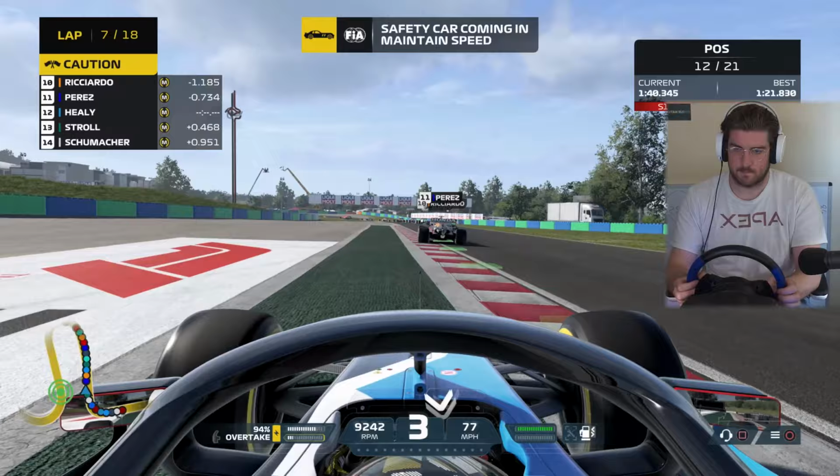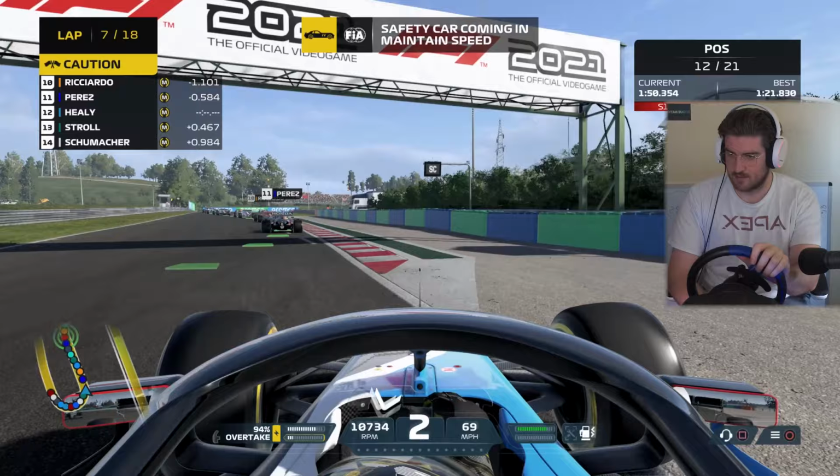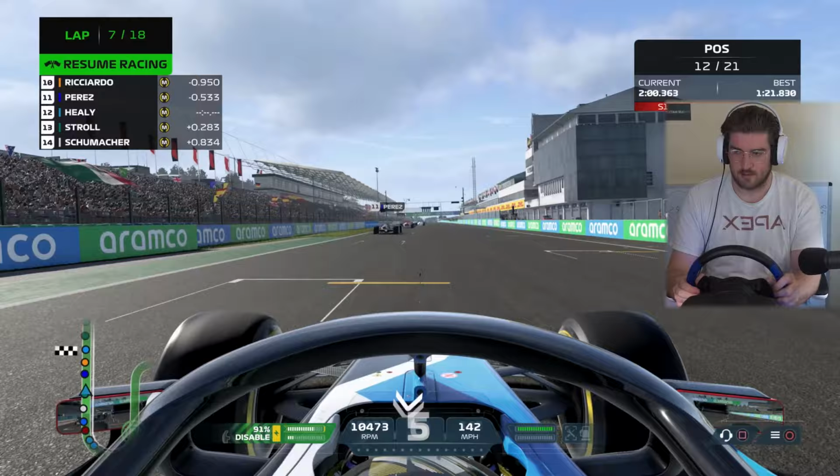Oh, this was the longest... longest safety car of all time. Prepare to resume racing, no overtaking. Okay. Okay. Resume racing. Alright, here we go then.